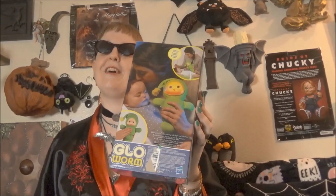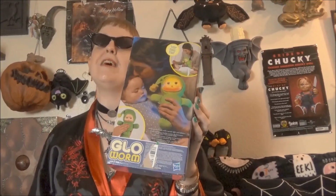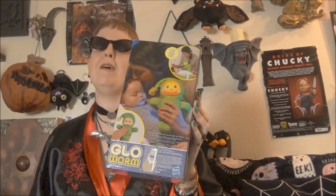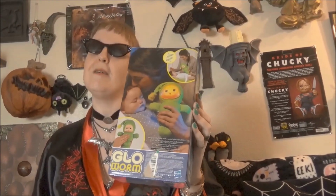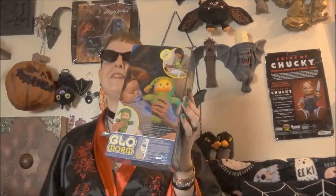And then you lost your glowworm, and then you thought, you know, I could get one on eBay, but it would probably be old and ratty by now. And then you go in Walmart and you see them and go, oh my god, glowworms are back! Either way, these toys have actually been around.